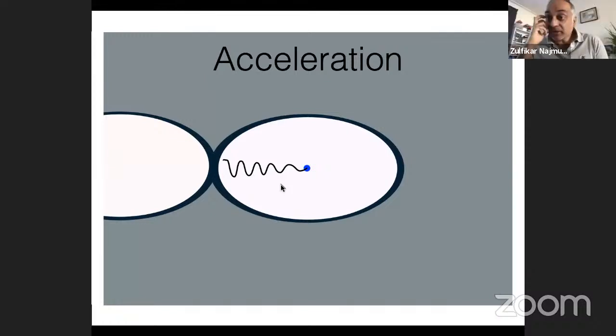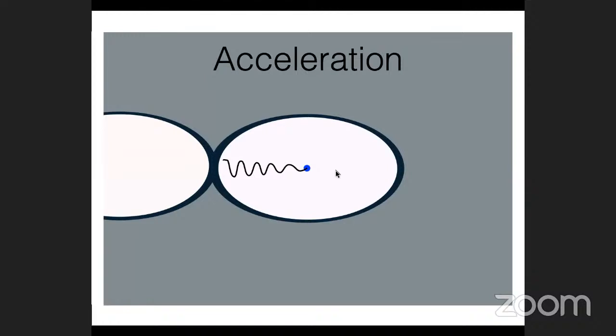It's a good idea, but it's not going to be the primary effect, right? The electrons will mostly oscillate because of the electric fields. Yeah. Okay, thank you.